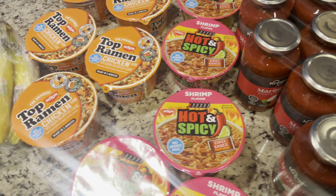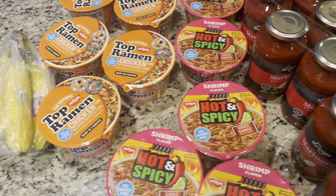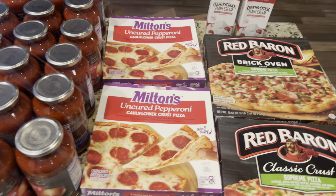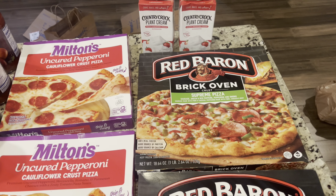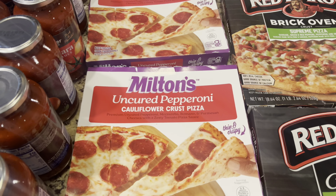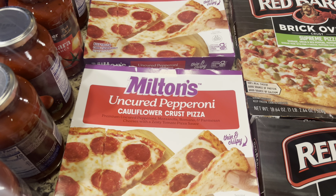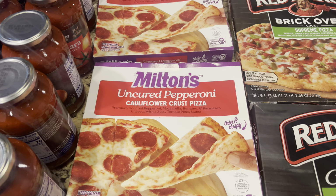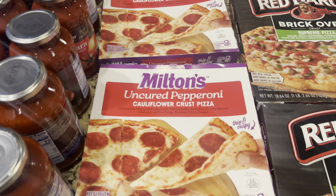All right, here is my Kroger delivery. I paid $37.13 for all of this. So first thing I got were these Country Crock plant-based creamers, two. These were on sale, so I grabbed two. These were $5.50 each, which is on sale because they can run up to $10 each. So that was great. I felt like I got two for the price of one.